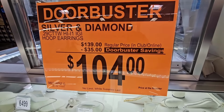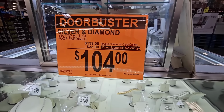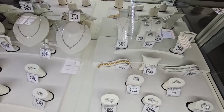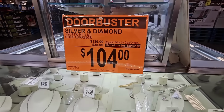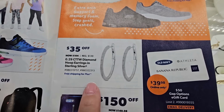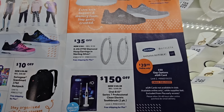Now, the silver and diamond hoop earrings. It's a $35 savings, so $104. And again, in the store and online. So double check at samsclub.com. Now, I'm not seeing the earrings. And I've kind of walked around this whole set. And so here they are in the book. I'm going to double check those online because I really wanted to see those in person because they look really pretty.